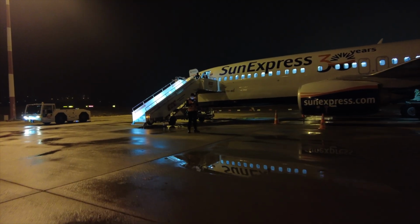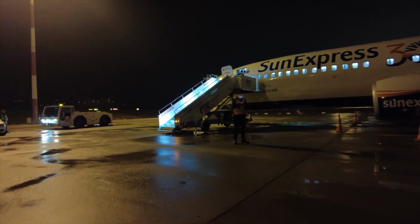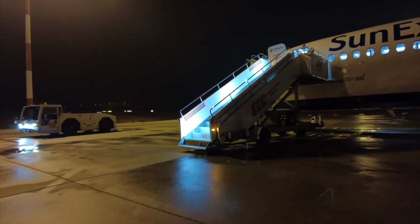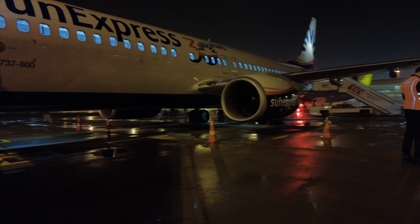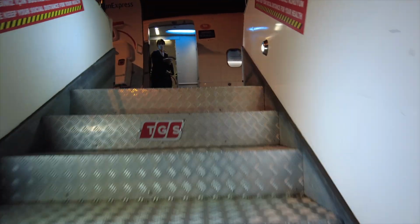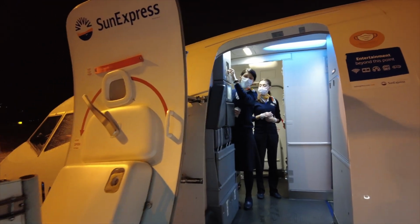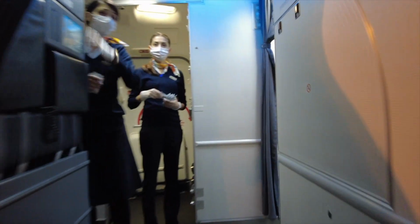After a short wait on the bus, we went on our way to the tarmac, where our aircraft, a Boeing 737-800, waited for us. This aircraft features 189 seats in an all-economy cabin with a standard 3-3 seating configuration. I reserved seat 2A, which is classified as an XL seat, which has extra legroom being located at the bulkhead. Hello. Hi, thank you.